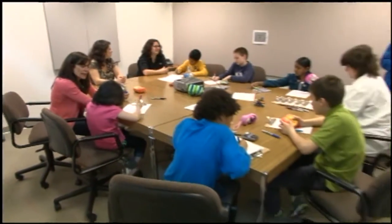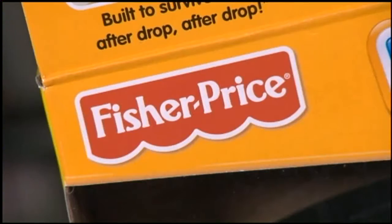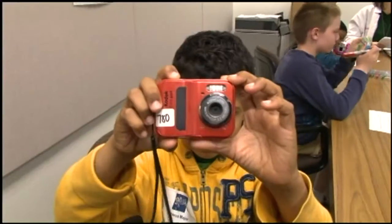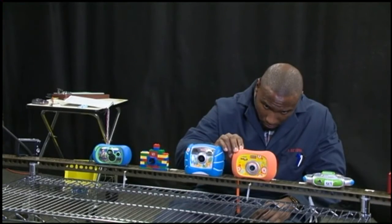Consumer Reports gave 30 fun-loving photographers 5 made-for-kids cameras to try out. They included ones from Fisher-Price, Crayola, and Lego. They cost between $35 and $60. For comparison, testers had the kids use a regular camera as well. Then things got a bit more scientific in the lab.